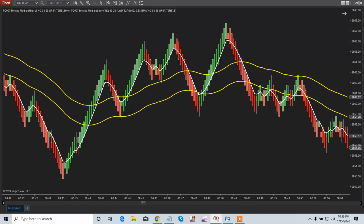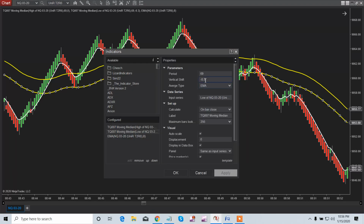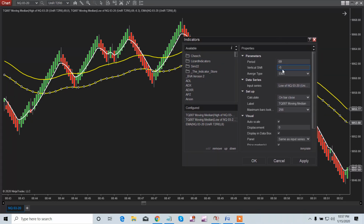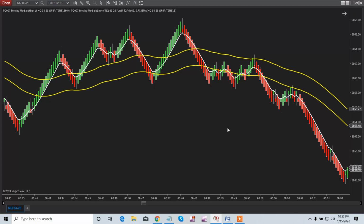Everything depends. You see over here it just barely went down, went up. So if you want to adjust over here a little bit, I'd maybe do minus 0.7, and that's it. See how it's adjusted. That's all it is with this line. Play around, see how it goes, create your pullback channel, and go from there. See whatever channel makes you the best signals. That's all it is with this. Very simple, but powerful.